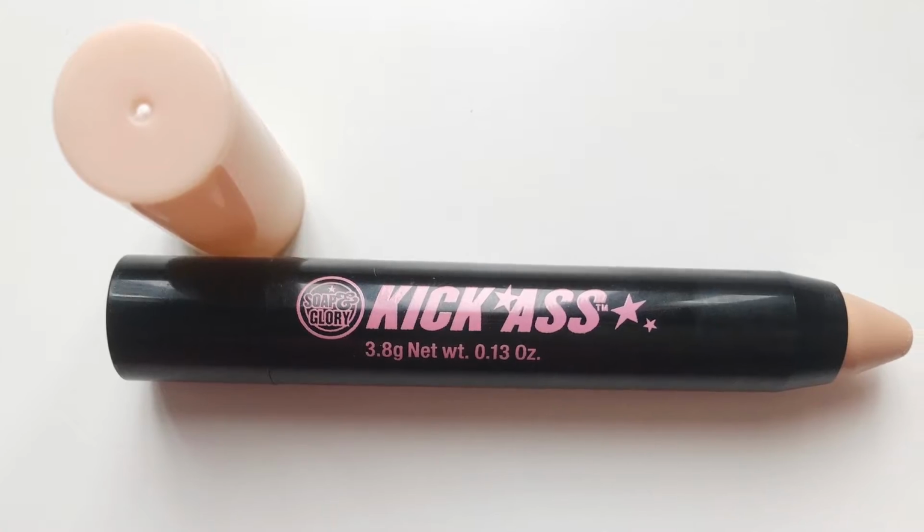Next, they only had one concealer product that I could find. This is the Kick-Ass Blur and Brighten Concealer Crayon. This retails for $9, so it's on the cheaper end, and it is in this crayon pencil formula. This is really going to depend on whether or not you like this type of concealer. I can't use this under my eyes. I find that it's too thick and it actually accentuates my pores. I like a liquid concealer that doesn't do that under my eyes, and that's really the main place that I wear concealer.